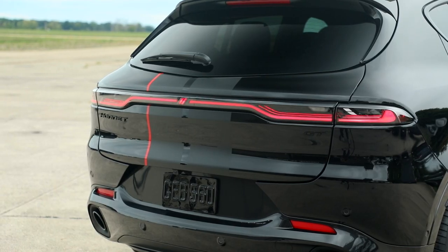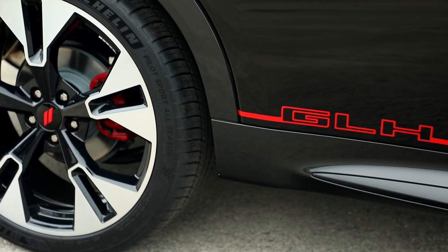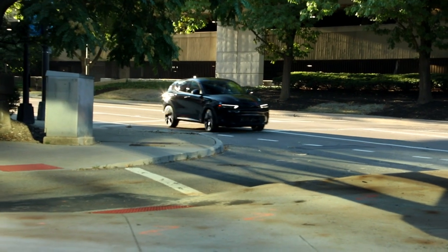So anyway, if you're interested in one of these, the GT will be arriving first, with ordering open now, and the first delivery is happening in December. The RT will arrive next spring, and it's interesting to see that.